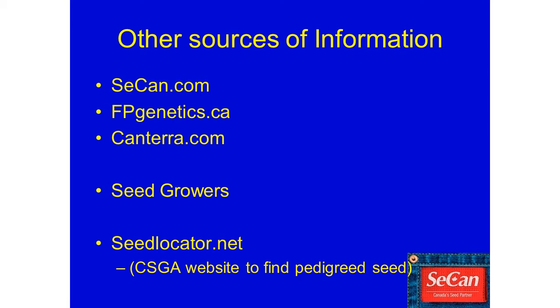And then also the Canadian Seed Growers Association, CSGA, has a seedlocator.net website, which is really quite useful. It also lists which seed growers have grown which varieties, and it gives you the pedigree, so whether it's foundation, registered or certified. And it's really only when there's certified seed produced that the variety will be available. So that just gives you an idea of how widely grown varieties are and where I can pick them up.